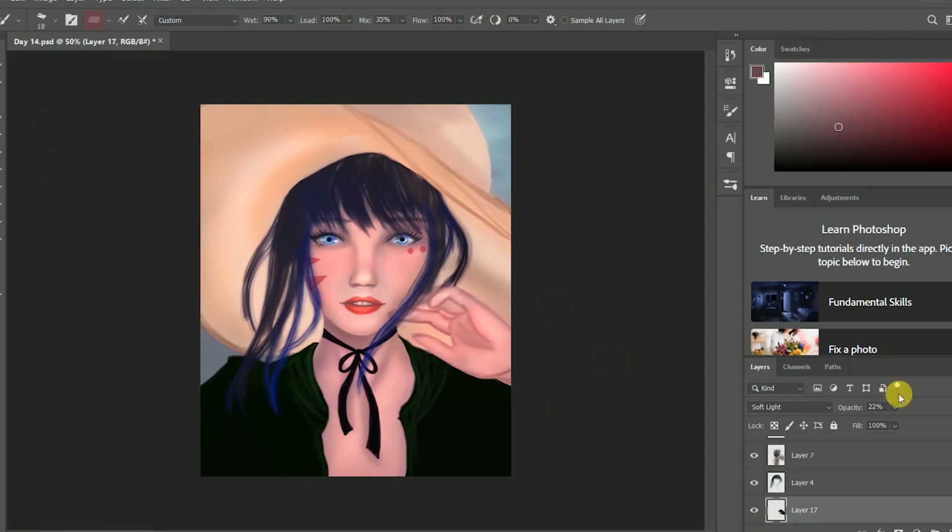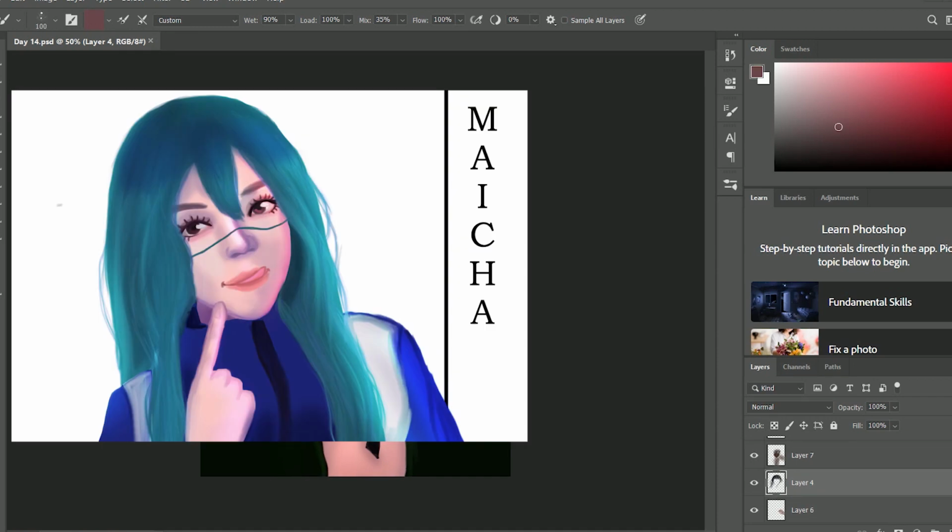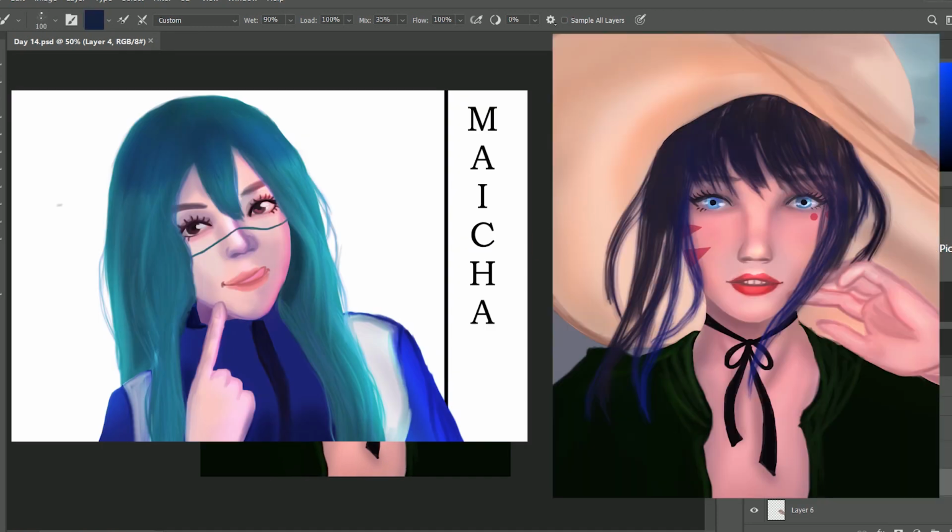What do you think? So this is day 1 and this is day 14. If you think I grew as an artist, you can comment down below.